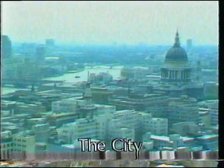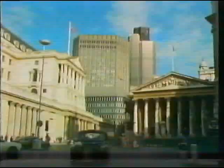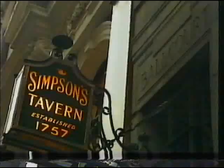The city, the financial centre of London, is much more interesting to walk around than you might think. Amongst the modern skyscrapers, it has many fine old buildings and some fascinating pubs.